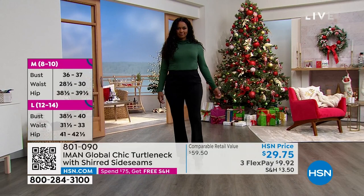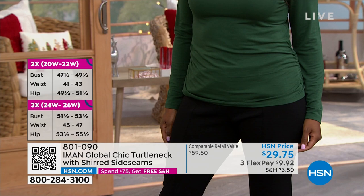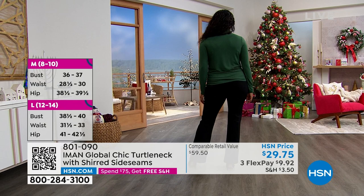Again, I know Danya has it tucked in, but maybe we can have her pull it out just so you can see the sides on that too, which are great. Absolutely. The shearing really accentuates the figure. I think that is really smart on Iman's part, because a lot of times turtlenecks can be a little boxy and not the most flattering top necessarily. So Iman wanted to accentuate our curves and give us that femininity.